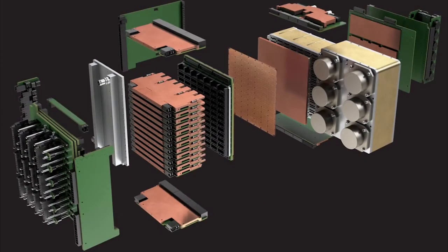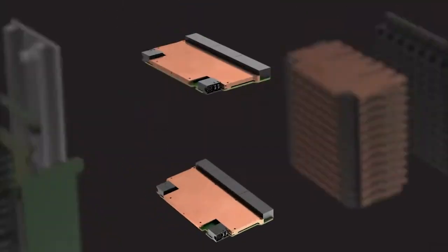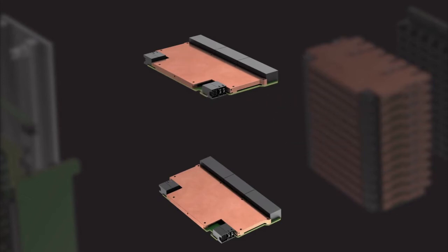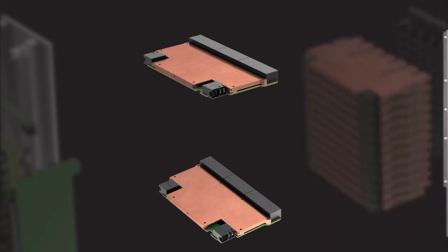When in function, the chip produces more than 20 kilowatts of heat, which is then absorbed by the cold plate. Designed with advanced computational fluid dynamics, it can maintain a precise and stable thermal environment around the chip. 2 input-output modules, containing optical engines, stream the training data into the chip and extract the results, converting electrical signals into optical pulses that travel through optic fibers to the front ports of the system.